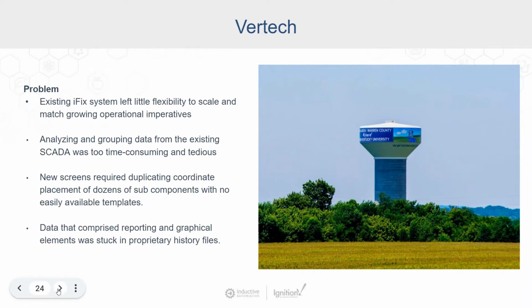Some of the key objectives were to make the process of commissioning new assets into the SCADA as dynamic and effortless as possible. We also wanted to implement rich data analysis and visualization to drive improvement and reliability in operations. And we wanted to present that data in a way that was visually engaging.